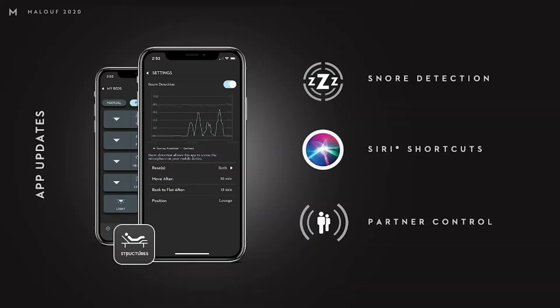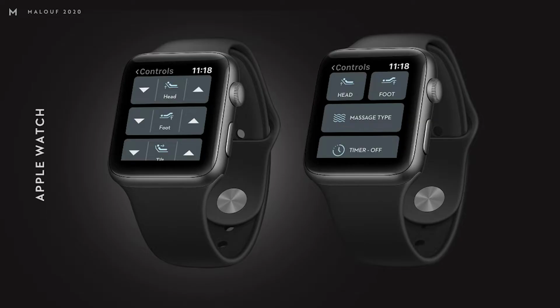This market, we are introducing snore detection. So we used over 500 snoring audio samples to train an artificial intelligence neural network to detect human snoring patterns. We use those patterns, when we detect the snoring, to move the bed base to help reduce the snoring, so we could set the bed, for example, to an anti-snore position. We also made a companion Apple Watch app, which lets people who have smartwatches control the bed base using the app.